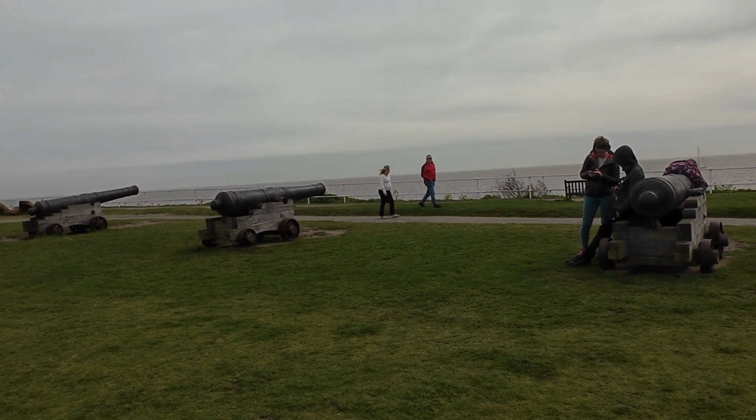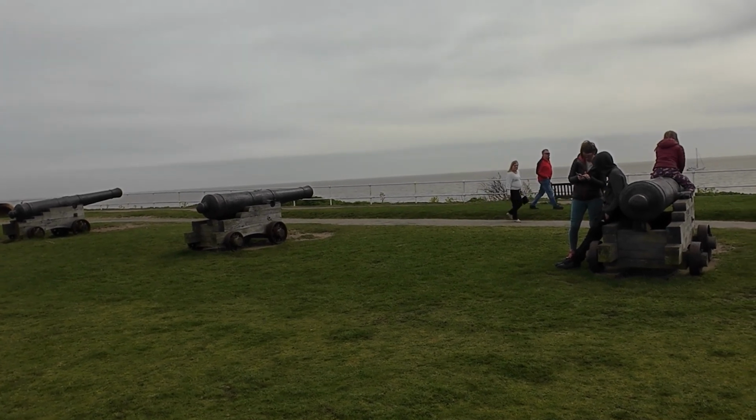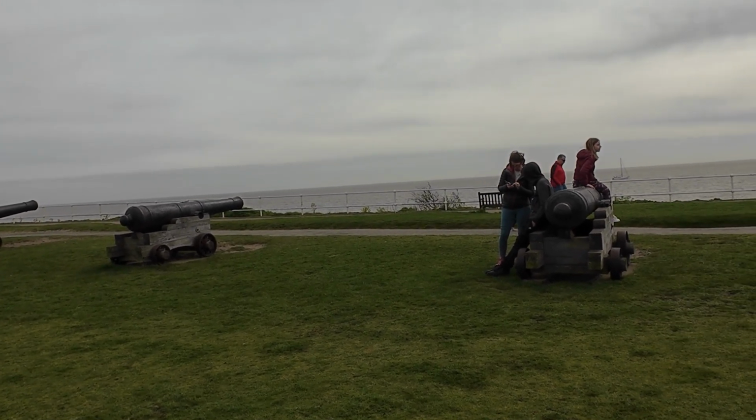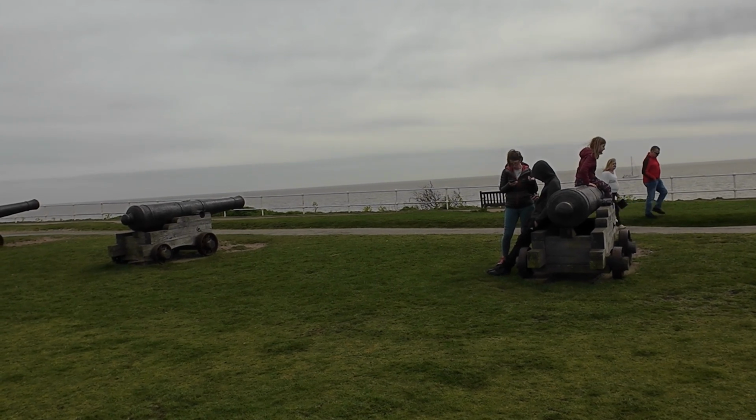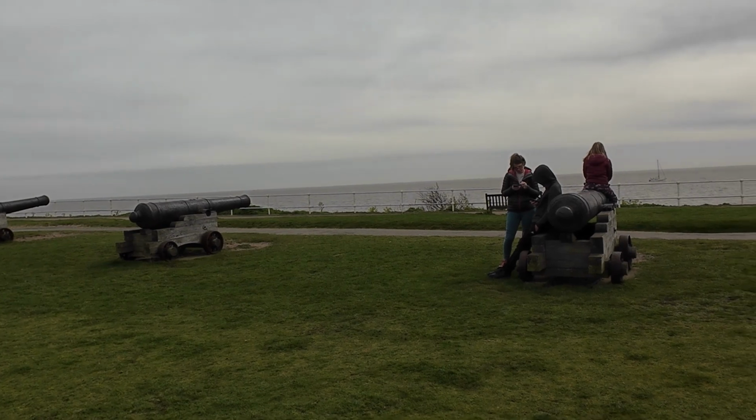During World War One, it is widely thought that the cannons were one reason why this part of the coast was bombarded by the German fleet. In World War Two, the cannons were prudently removed and then put back once the war was over.